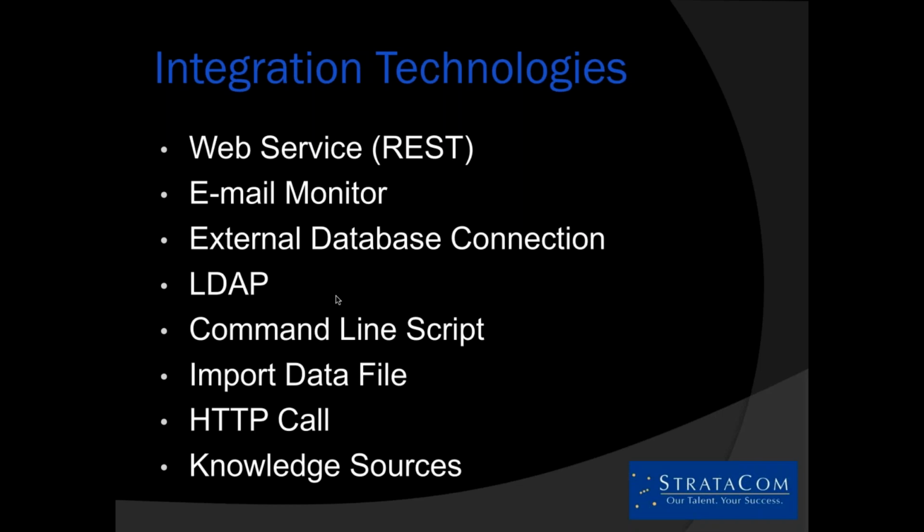HTTP calls, which we're basically talking about either clicking a link to invoke something into Cherwell, such as creating a new record, viewing a dashboard, or providing a link, calling a URL from Cherwell that passes information to your source system, or to your destination system, sorry. And then finally, knowledge sources.